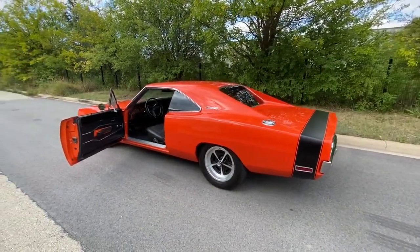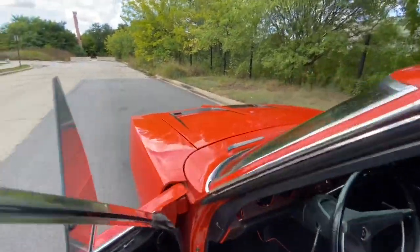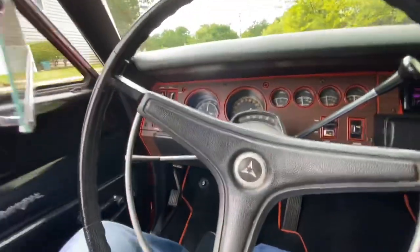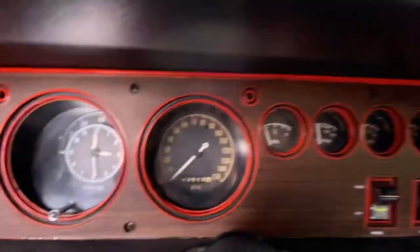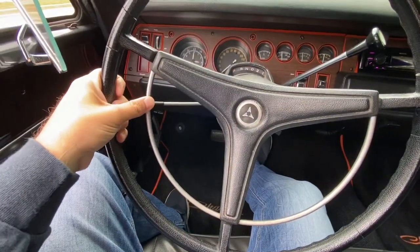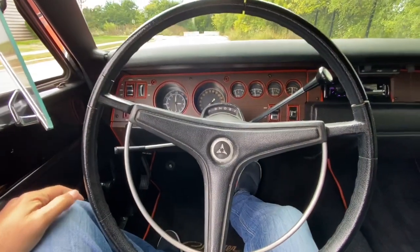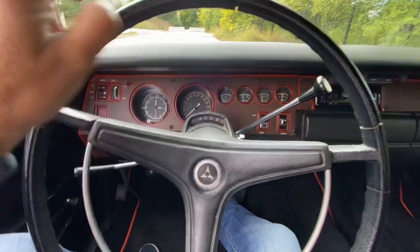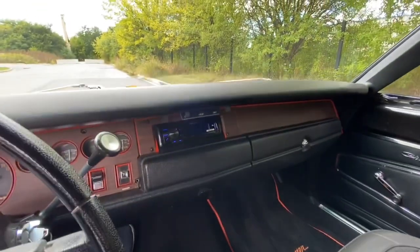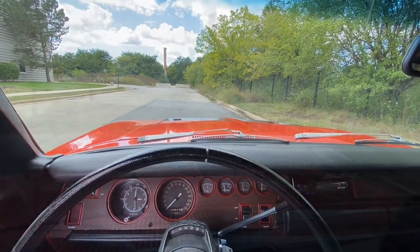So we'll go for a little test drive. Believed to be 64,519 original miles on this car. Check this out. Yes, you heard it correct. All the gauges function, except the clock is not working. Stereo works, heat, defrost. Beautiful interior. Let's go for a little ride.